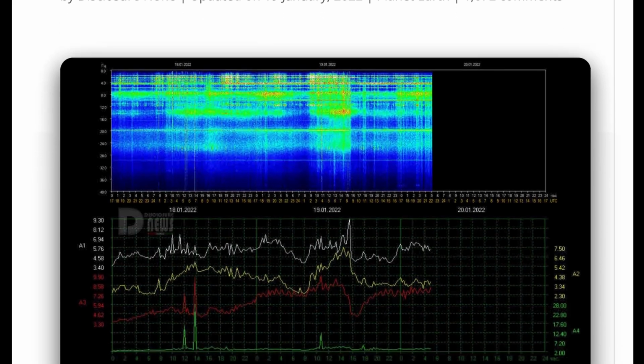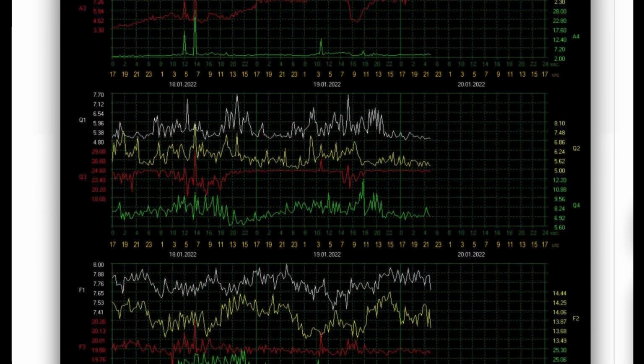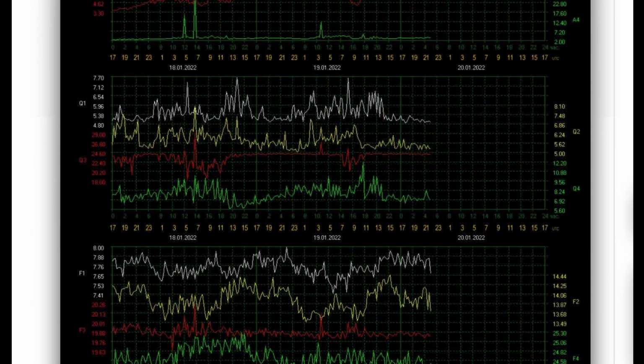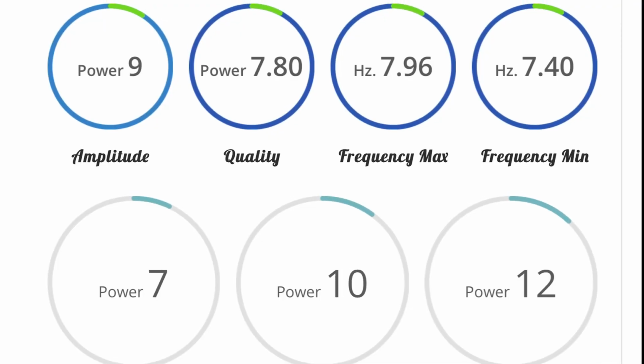Schumann resonance for today, a power of 9. Nothing major to report there. Power of 9, quality 7.8. So it's bang on to what we want. Everything's in green.